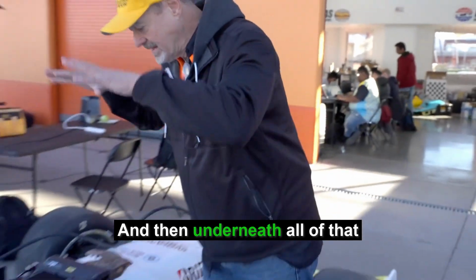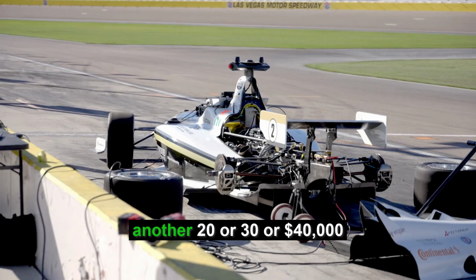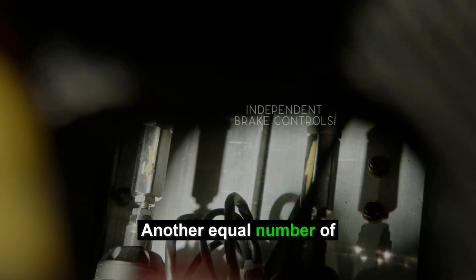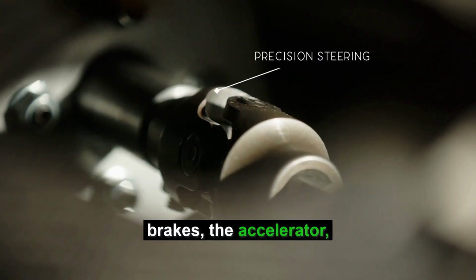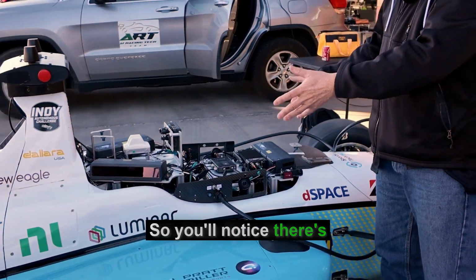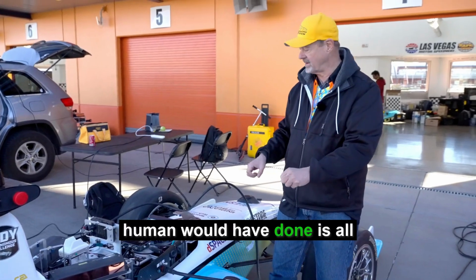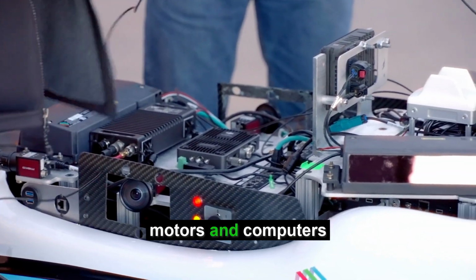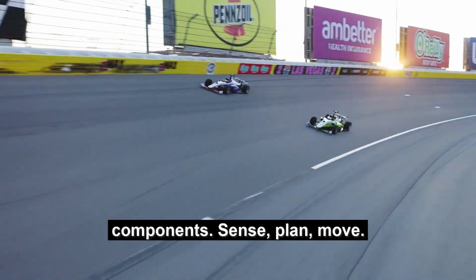And then underneath all of that is a $50,000 computer, another $20 or $30 or $40,000 worth of low-level controllers, another equal number of dollars in actuators, essentially operating the brakes, the accelerator, and the steering, which is all built in here. So you'll notice there's no place for a human if we wanted to put one in here. And all the things that the human would have done is all kind of pushed up to the front and all managed by electric motors and computers controlling them. Those are the primary components: sense, plan, move.